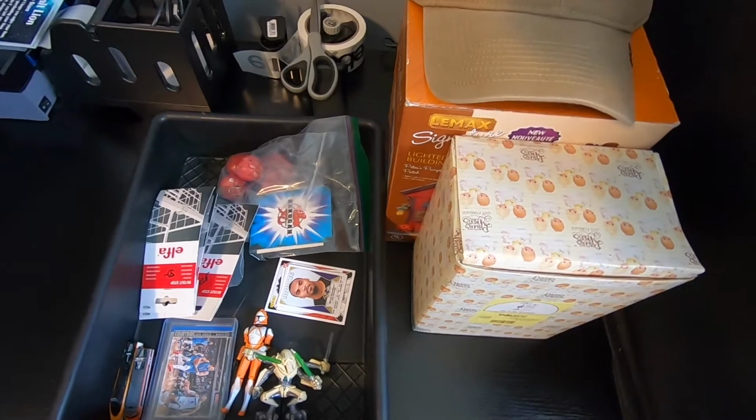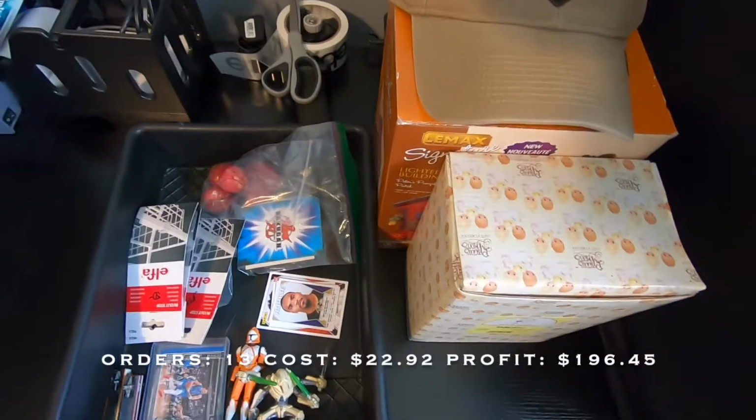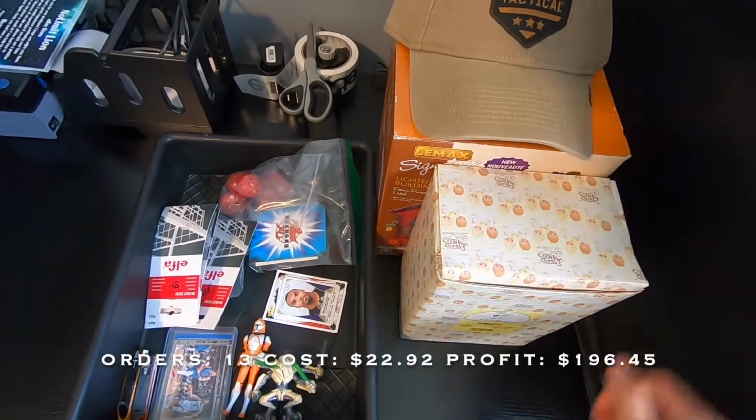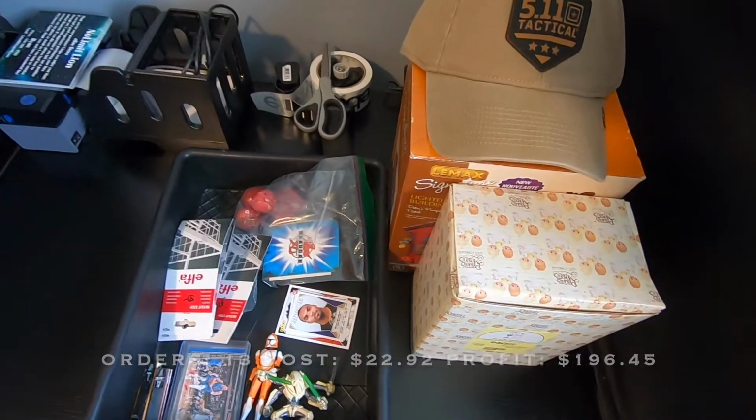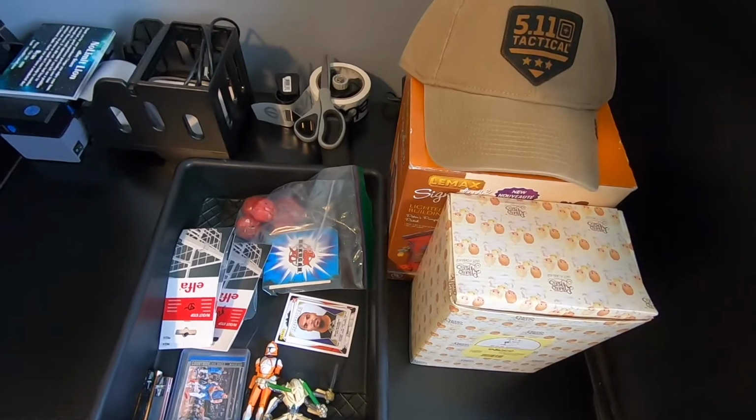That's just a part of running this business and trying to make a little bit of money. But alright guys, that is all the orders that we pulled today. Nothing too crazy. We did have that Lemax sale that was pretty nice, but other than that, it was just, you know, basic stuff, the toys and the smaller items.